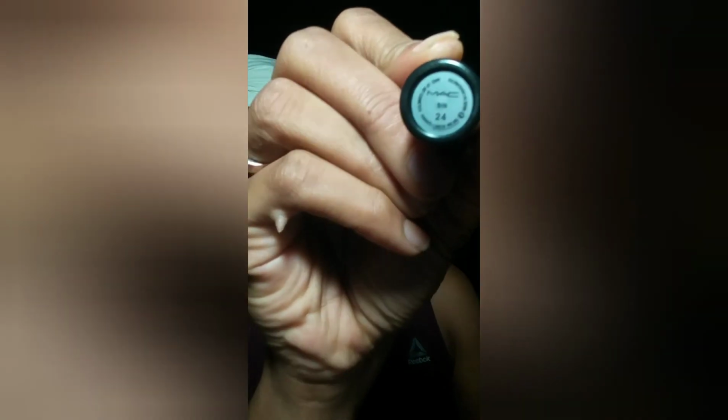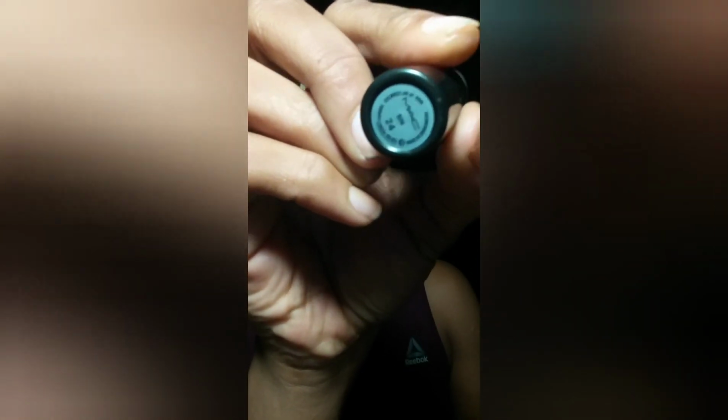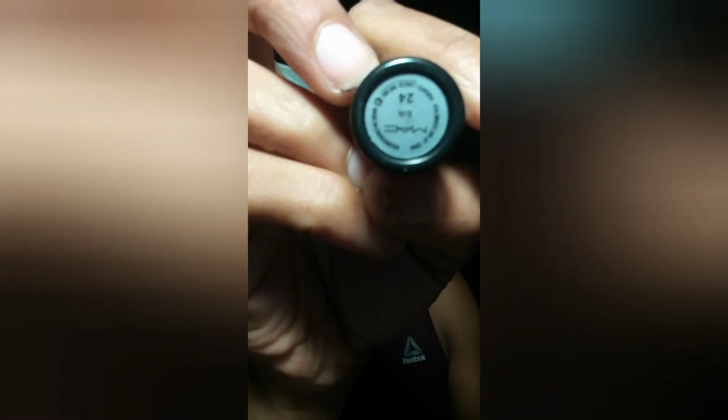Moving on to some lipstick. I'm going to use two colors because I like two colors, sometimes three. Ombre is the way to go. I'm here for it. So we're going to put on this little MAC lipstick. The first one is called Sin. That is Sin by MAC. Let's put that down like my base.